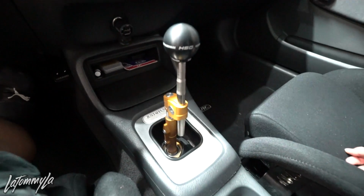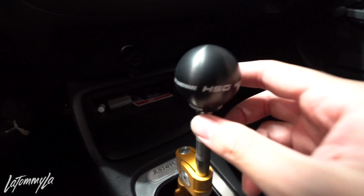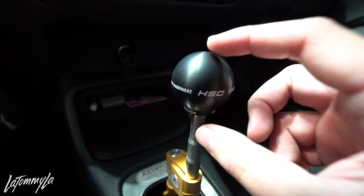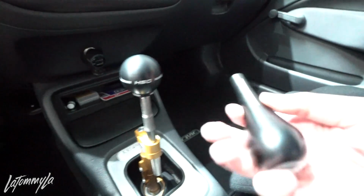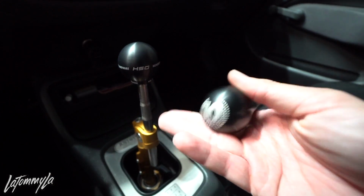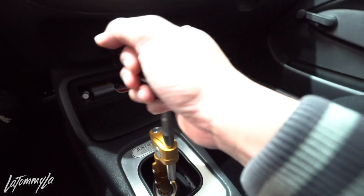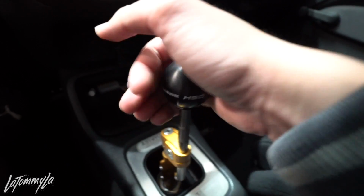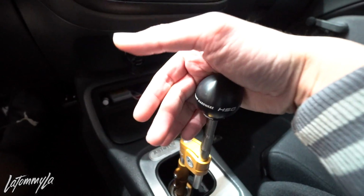Oh, cool. So this is not crazy weighted, it just has a slight weight. I think it's a bit heavier than the Battery Crash shift knob. This actually feels really good in the hands. Okay, I'm just gonna leave that in my car. Now I'll open these.